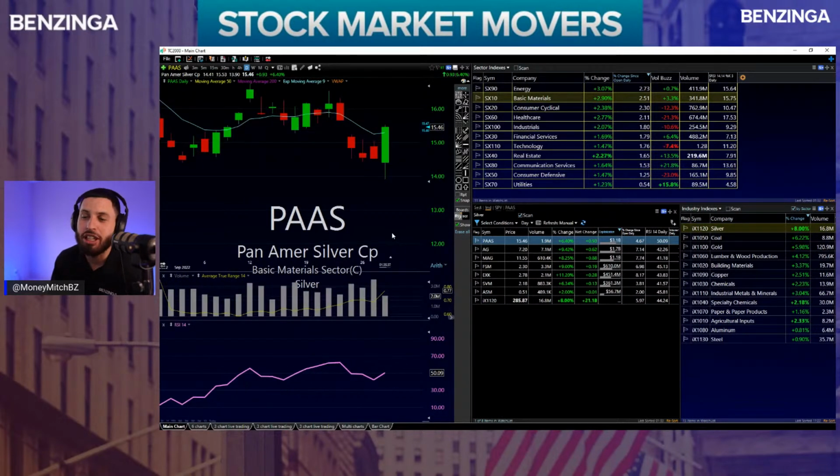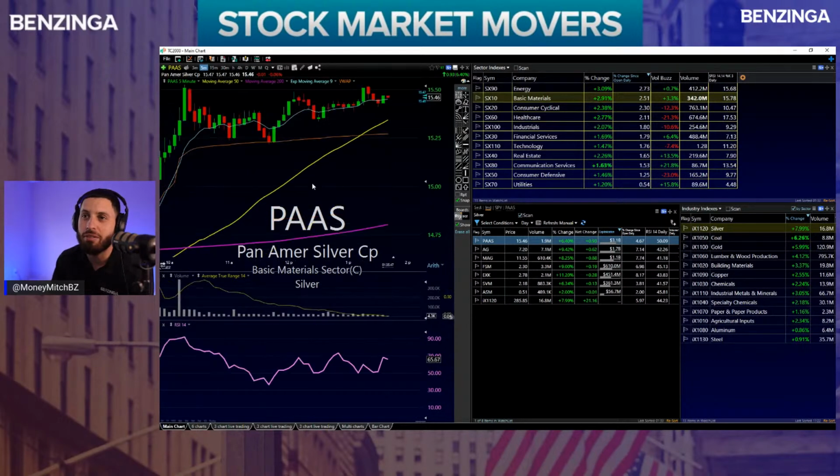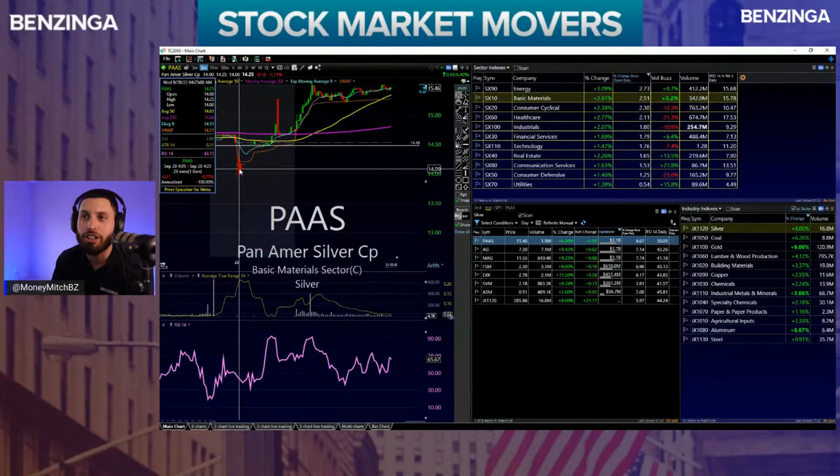Well, let's take a look at PAAS. And so now you're starting to see some bottoming on this chart. You can really see that you tried to hold around the 1450. You cut through it today, but then you recovered like crazy here. Pre-market, you were down there towards 1390s.